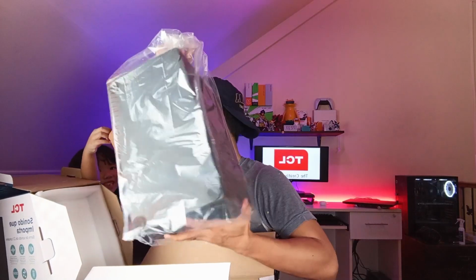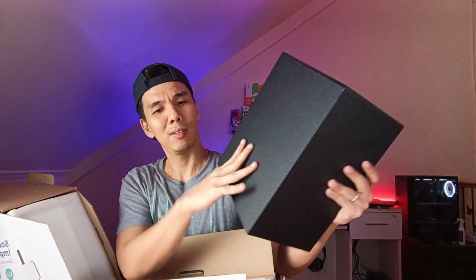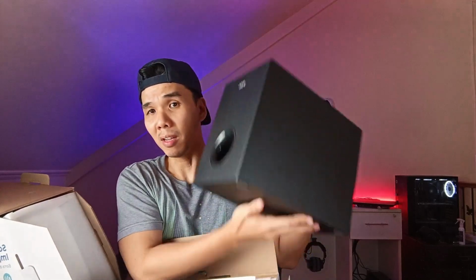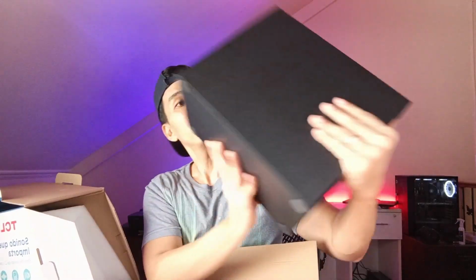This is a big subwoofer. I didn't expect it to be this big, but okay, I did because I can see it from the box or the packaging. It's light, so it's big, but it's not that heavy. So these are the front of the subwoofer, singular. And at the back, you have the power switch as well as the power connector. Okay. So this is supposed to be 200 watts. Let's put it down.